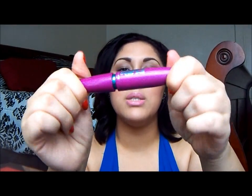The third one that you can definitely find at drugstores is this Fall Seasons by Maybelline, also Volume Express, I guess, whatever it's supposed to be called. But this is what it looks like. I'm sure you've all seen this. I like this because it makes your eyelashes look extremely long. It's not dramatically long, but it does lengthen your eyelashes a lot more.